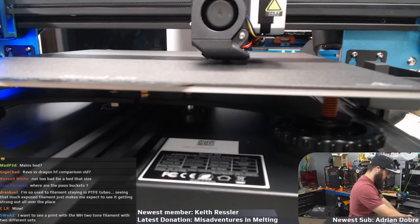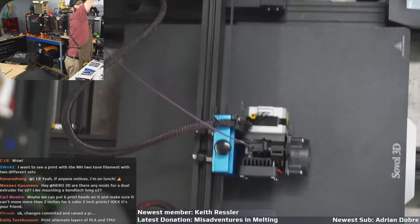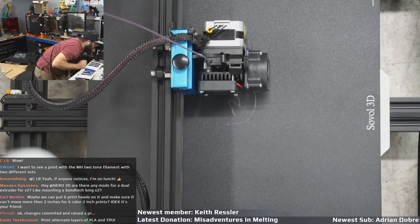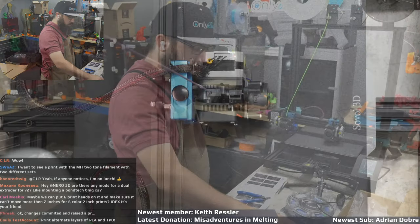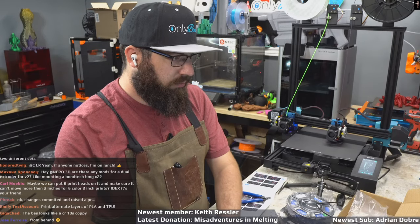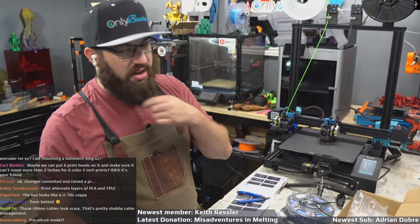So this thing's got a big chunky tool head, so you probably won't be able to see much for a bit. But get a little too close. Yeah, whatever. I'll let it do. And Nero, are there any mods for a dual extruder for the V2? Nope. Like a BondTech BMG X2? What's a BondTech BMG X2? Yeah, I don't know. There's nothing official for stuff like this at all. The only thing that's like dual extrusion is Eddie's IDEX, which is a Trident.